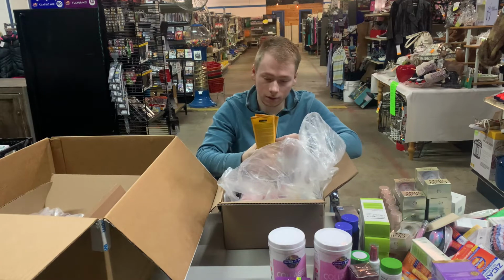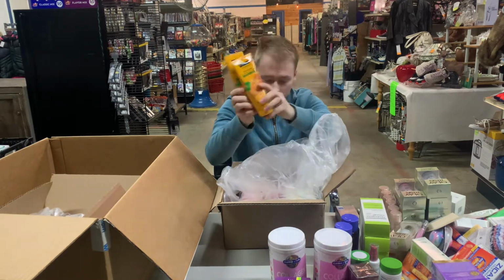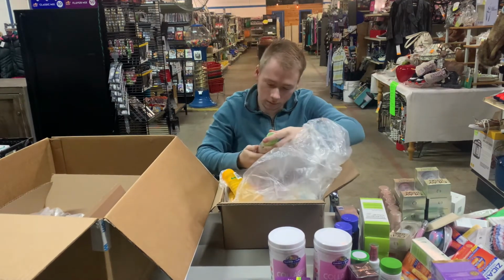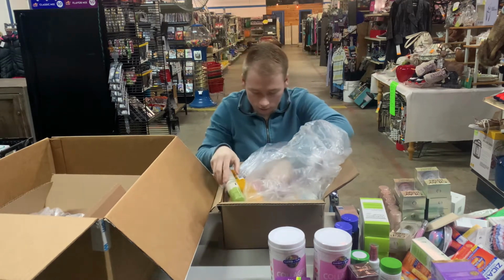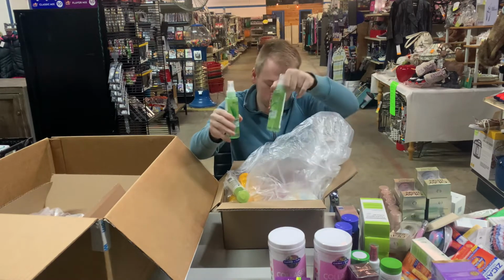Let's see. So here's some mask cleansers. Mask plus cleansers. There's 2 of those. Let's see what we've got. Makeup remover there. Here's a facial mist, another facial mist.